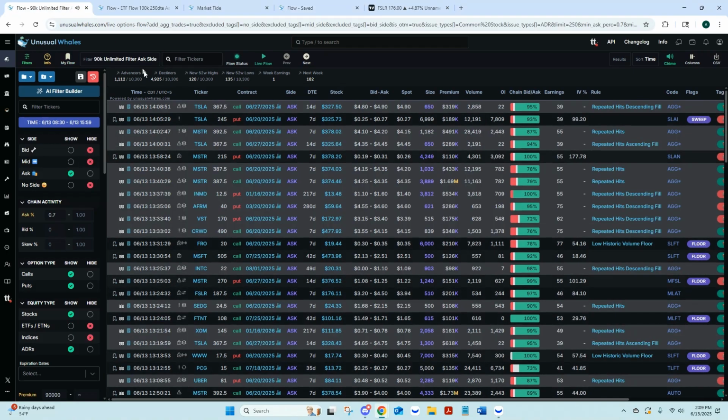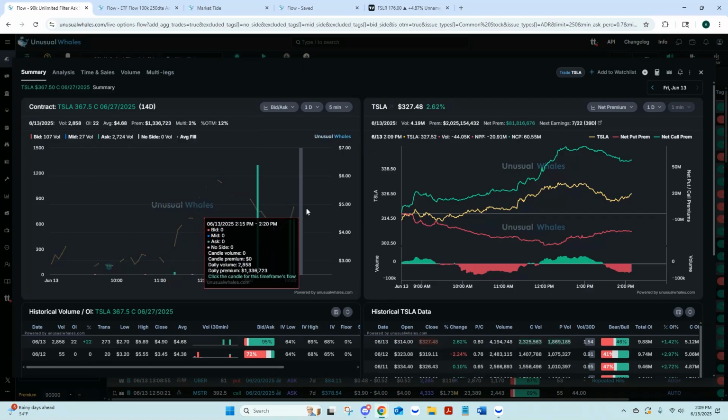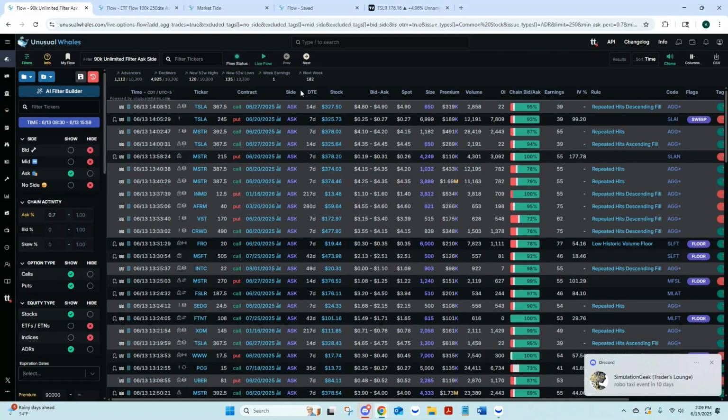What do we got that just came in here? More Teslas, 14 days out. People are bullish on Tesla again now, with Elon and Trump getting back together. Well, not fighting, but the divorce is calming down a little bit. Yeah, and that could be a sell the news. A lot of hype going into it, and then could see a little sell the news once that happens. But we'll see. We'll see.